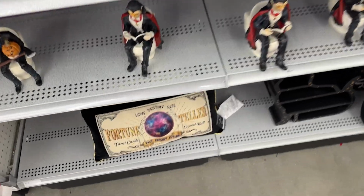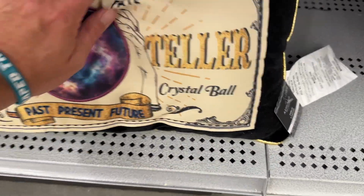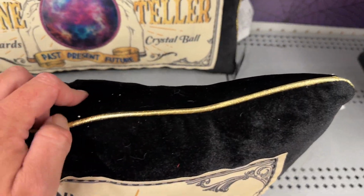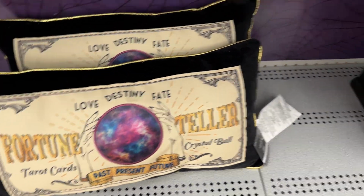All right, got some pillows down here. This one is $30. A little bit of embroidery here. The rest is just a print. Nice little velvet on the outside here. That's a very scratchy piping, but it's pretty.